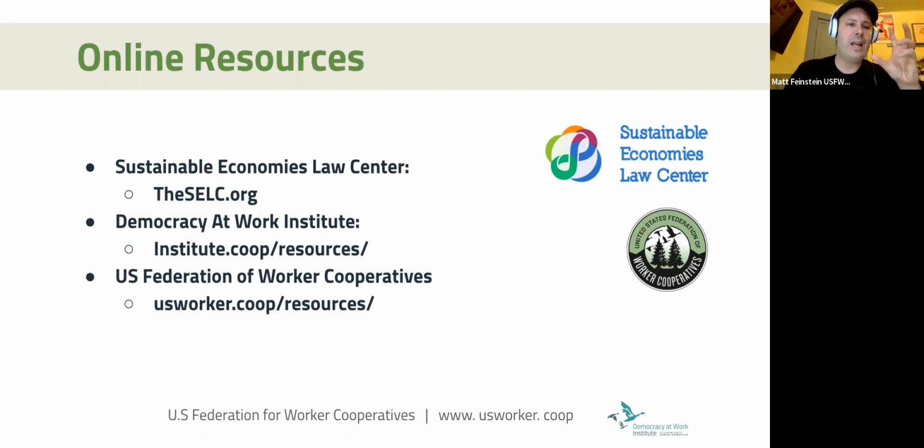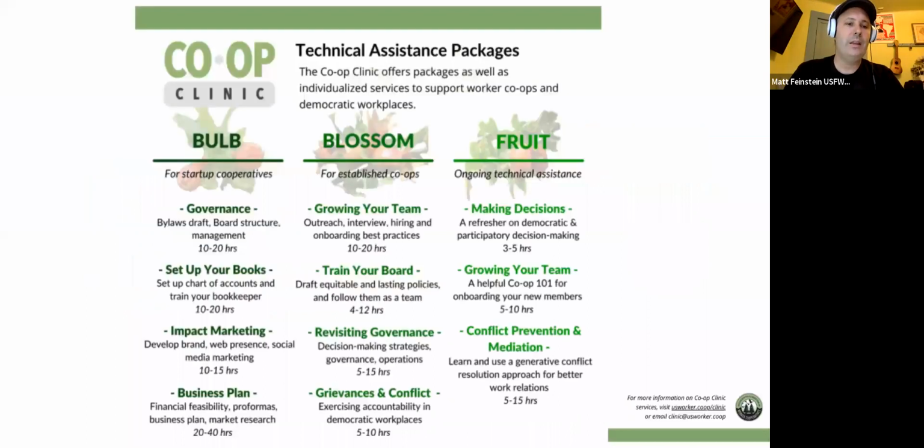And if you're not exactly sure what you need for technical assistance, we have this menu that you can find on our website. You know, thinking about what a governance package looks like, or things like that. How many hours might that be? What do we need to budget? We're happy to customize all of this, of course, but just to get a sense.